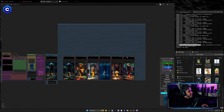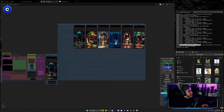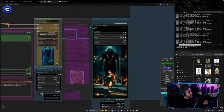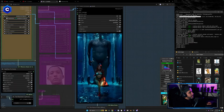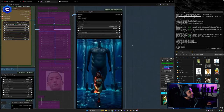Did the mermaid come out? No, it's about to come out right now. Okay. That makes more sense. But we lost the face on the shark.